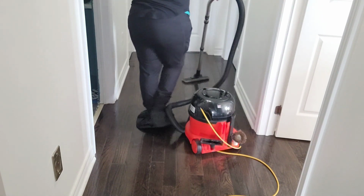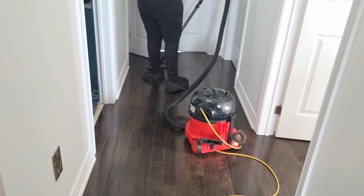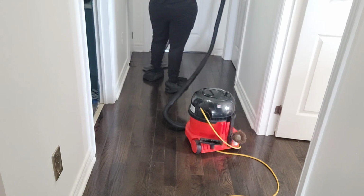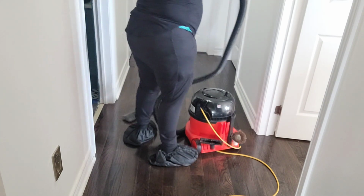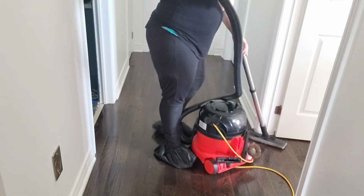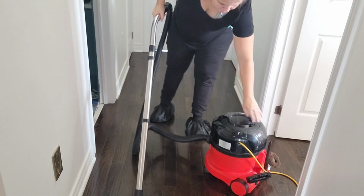Now to vacuum the hallway, I vacuum inside the door of the linen closet too, in case there's any dust that's gone in there. You already saw me vacuum the one bedroom and office and bathroom here. The other room is being used as an office and is occupied right now.